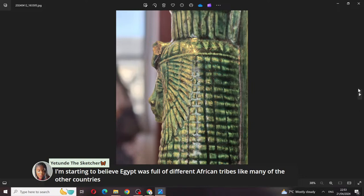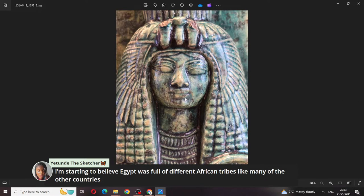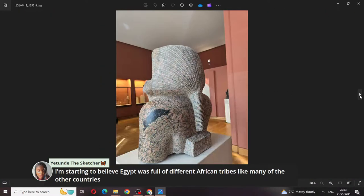because I always try and capture that, because it's nice to do the comparison. And then another super, super close up. So yeah, these really, really close ups do come in handy. I can't remember which statue this was.